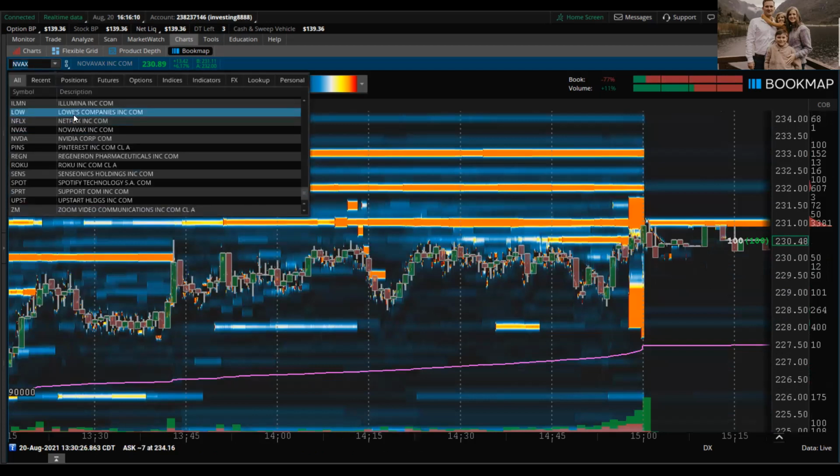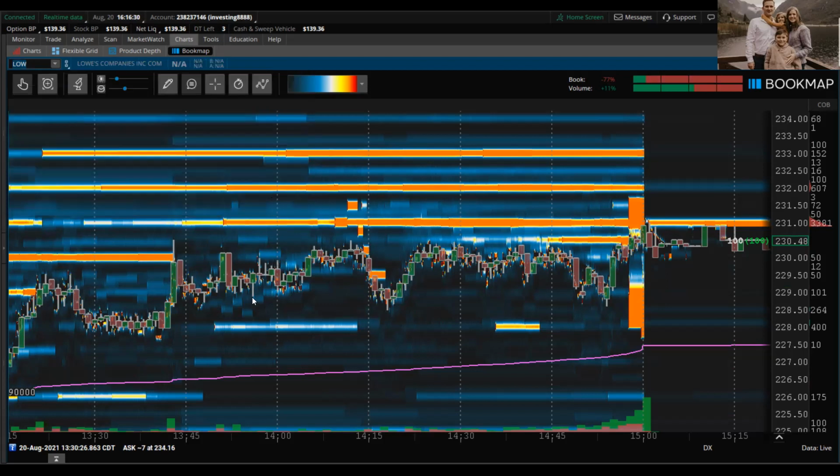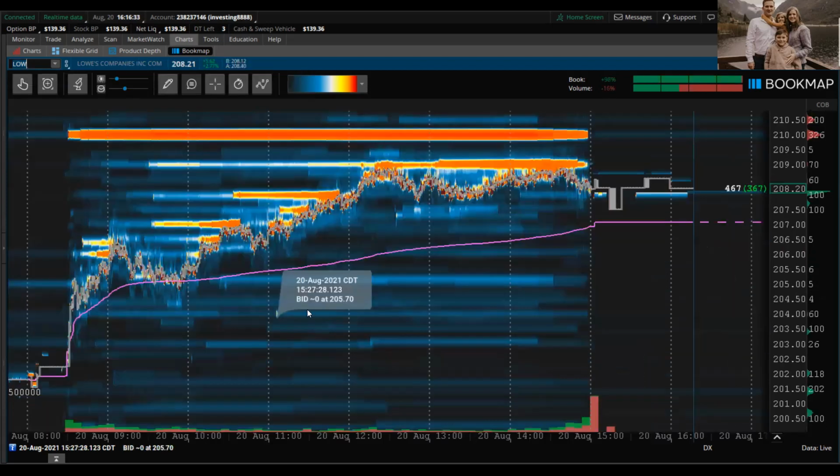Let's see. LOW was another one that I had mentioned yesterday. It had a ton of liquidity sitting at the 208, 210 level, and it was 198 to 200 at the time. One thing I've learned: whenever you see massive liquidity coming to the order book, more times than not, it's going to track. It wants to track to it. All right, so let's see what happened on LOW.